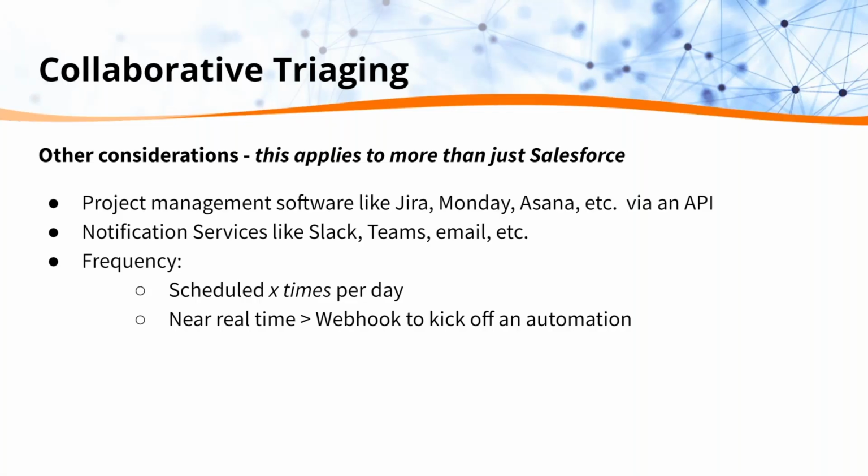So there's a couple of other concepts and other considerations with collaborative triaging when you're automating these things, because of course this applies to more than just Salesforce. You can use this with project management software like Jira, Monday, Asana, etc. Anything like that that has an API, you can connect to it as well and run it in tandem with this workspace or with this process rather.